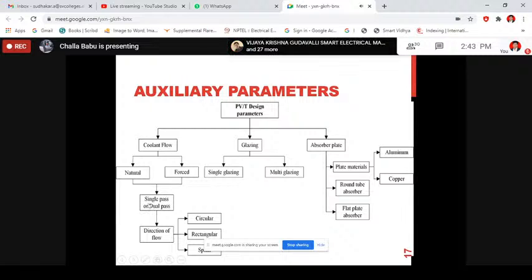Single pass means the input is at one end and the output is at the other end. Dual pass means the input and the output of the coolant are at the same end, that is in a bilayer. There are 8 types. You can find 8 types of PVT connections or many types of this dual pass one. And even small things in the area will make a major difference in the performance.